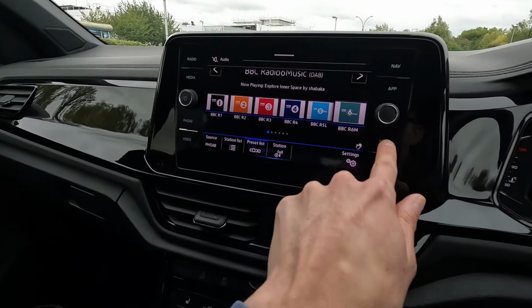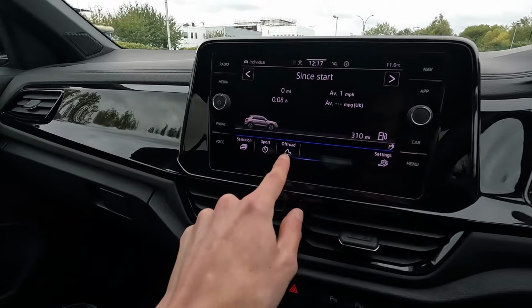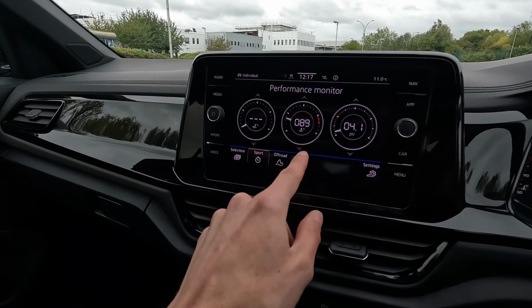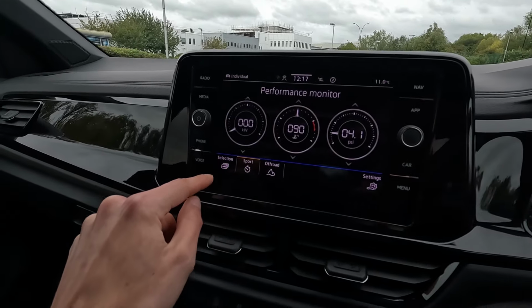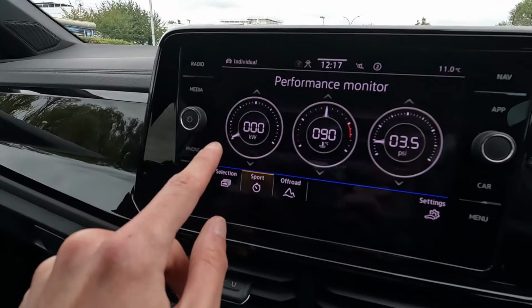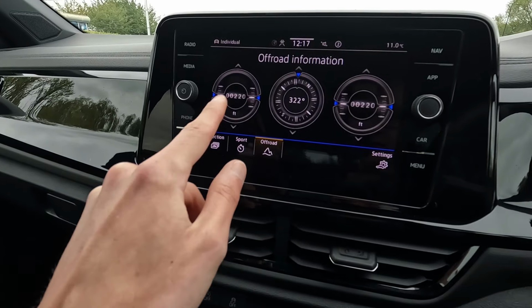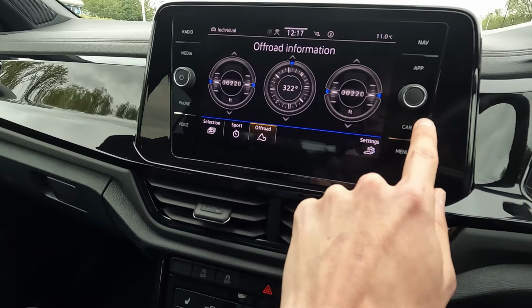And on the infotainment, you've got car, so you can change between some of the modes here. You've got the sport mode, the performance monitor, which is quite cool. If you rev, you can change these to the kilowatts, so it says how much power is being used, the PSI. Off-road, which is very cool. I mean, look at that. For a little T-Roc as well, to have all these modes is very, very cool.